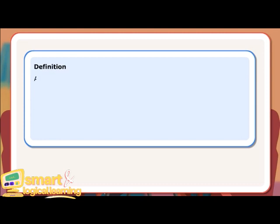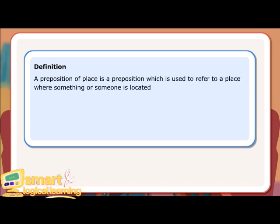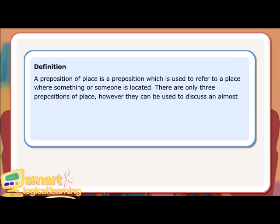Definition: a preposition of place is a preposition which is used to refer to a place where something or someone is located. There are only 3 prepositions of place. However, they can be used to discuss an almost endless number of places.